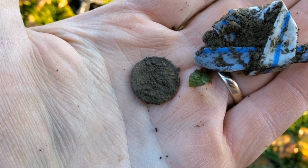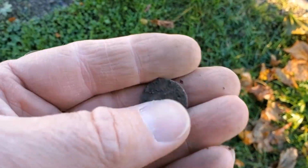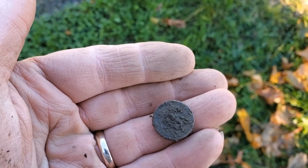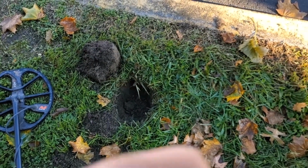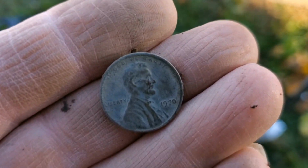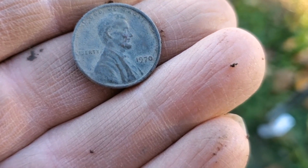Let's continue on. Well, our next target came in between 19 and 21. We got another zinc penny. Let's continue on. Well, our next signal came in around 22 to 23. Thought it was going to be a wheat penny, but now we got a copper penny. We'll focus in. See, it's 1970. So let's continue on, see what else we can find.